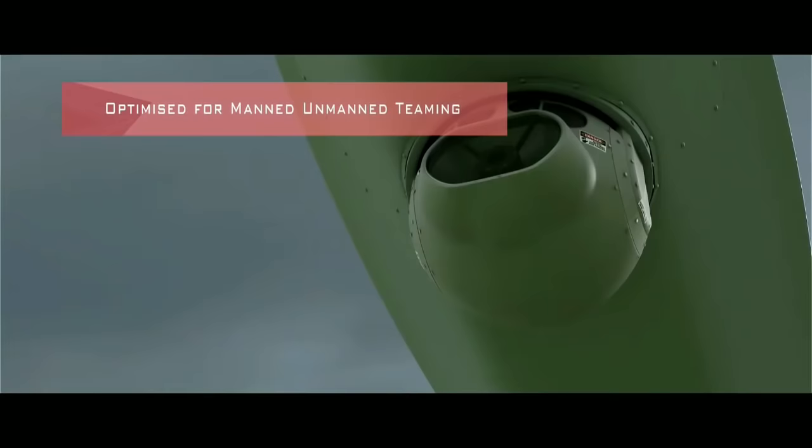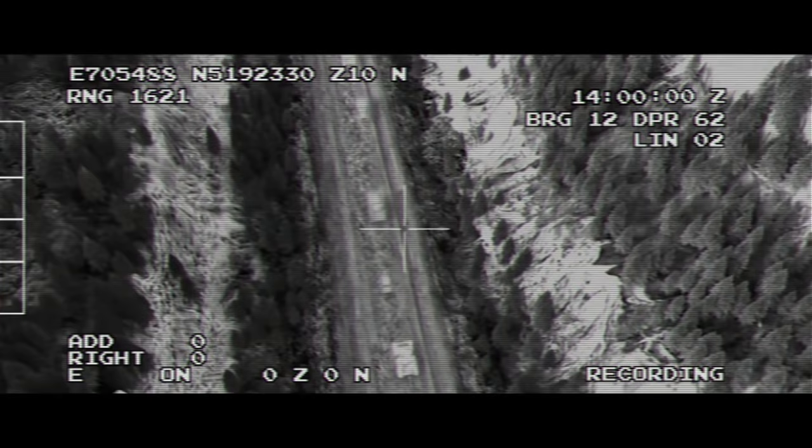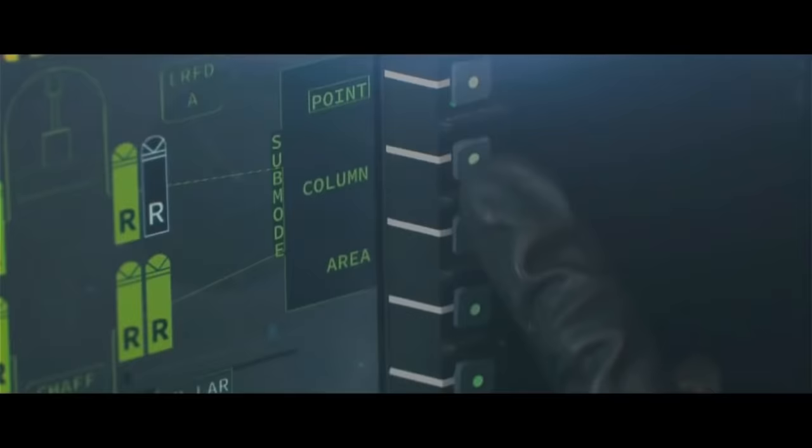I know a lot of people get upset when I say I'm not sure. Well, I'm sorry, but from what I've found in my research, they're still using the Hellfire. So I know they're going through trials with the Brimstone, but in terms of actual usage, I think they're still running with the Hellfire.